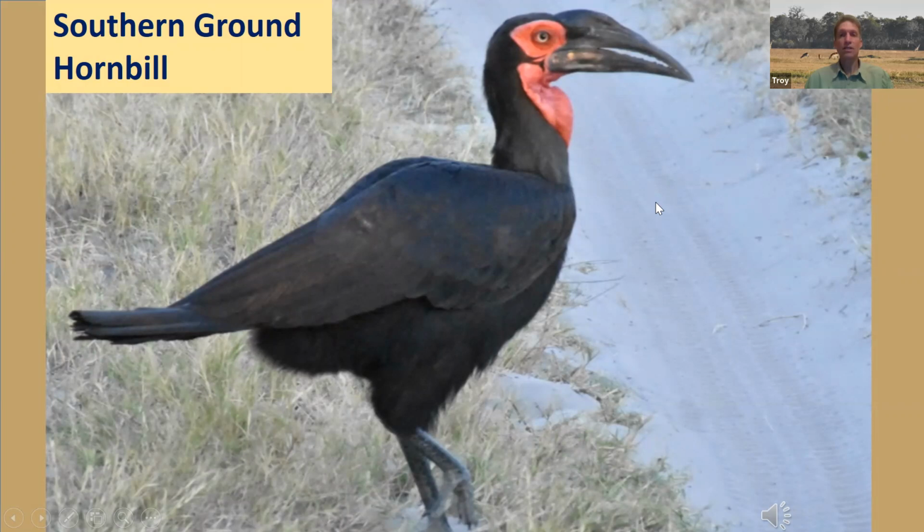And I think people maybe run them over. I don't know what the issue is, but of course they take a long while to reach maturity. So they probably breed pretty slowly. So anyway, hopefully they can make a comeback. This is what that southern hornbill sounds like.